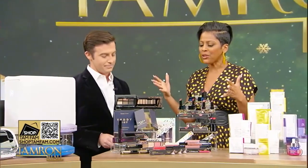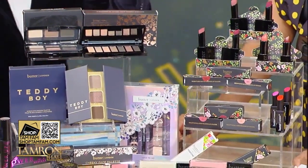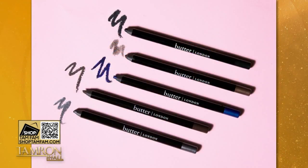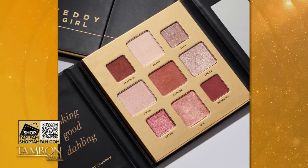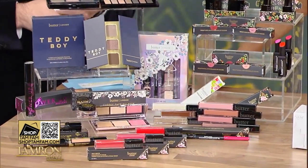Y'all know I'm a beauty junkie, and this is so good. Butter London is really known for their nail care, but they have a lot of great stuff for the face, lips, and eyes. They've got the Smooth Silk Shadow Palettes with 7 shades, the Glow Highlighter Pen, and the Glaze and Gloss, which is really cool. You don't need a brush for it. You can just use your finger. I'm obsessed with this color. I wore it twice last week. It is gorgeous.